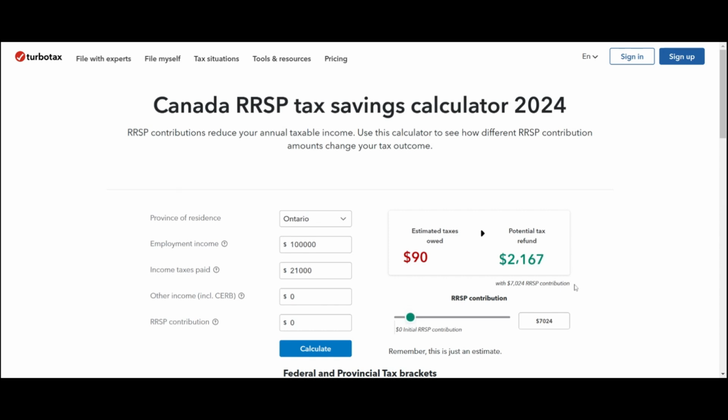Imagine what you could do with that extra cash, whether it's investing or using it for something meaningful today. It's a smart way to reduce your tax burden while saving for tomorrow. Breaking it down further, contributing $7,000 is roughly $600 per month over 12 months. By making a monthly RRSP contribution of $600, not only are you saving for the future, but you're also reducing the taxes you pay today.